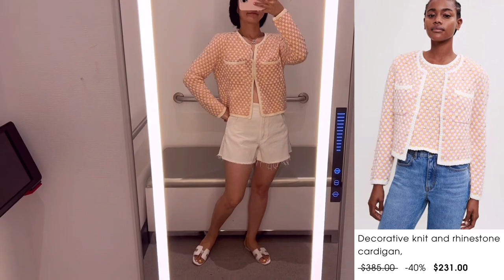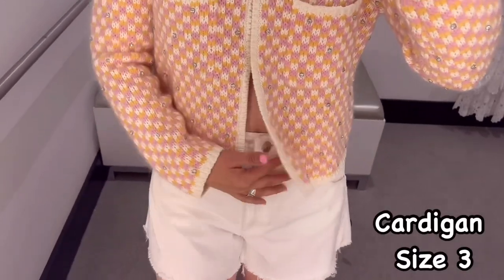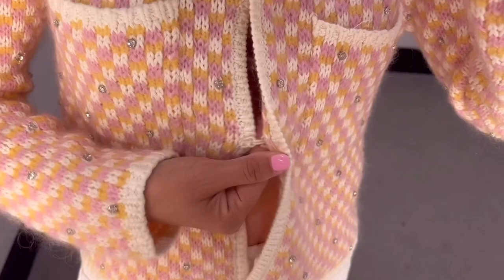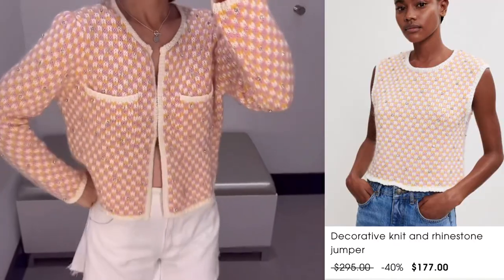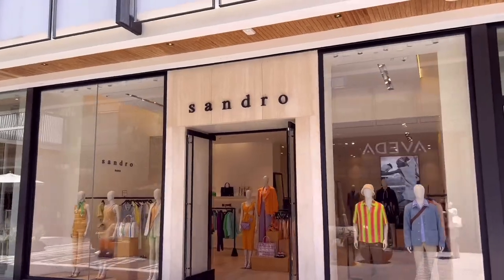I love this orange tone rhinestone knit cardigan. Match with any white jean or shorts or skirt. There was only size 3 available, so I tried size 3, but I think size 1 would be okay. See this jewel decoration, so pretty. There was another style with the same material and color with rhinestone, so check it out.